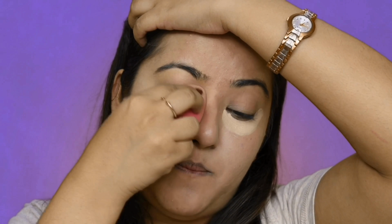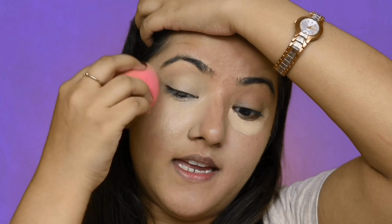And I'm also patting it in and not really rubbing it in. Now on this side, I'm going to blend the concealer by rubbing it, and then also you guys will see hopefully what I mean when I say that this concealer is a little too light for me. And I'm only blending this in the crescent shape, or the moon-shaped half circle, that we applied this in.